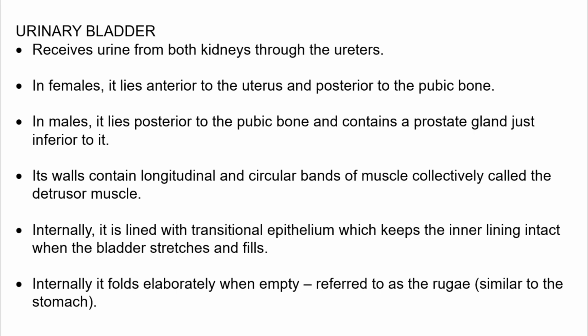In females, the bladder lies anterior to the uterus and posterior to the pubic bone. During late pregnancy, the enlarged uterus can inhibit the ability of the bladder to fill extensively, which promotes frequent urination. In males, it lies posterior to the pubic bone and possesses the prostate gland just inferior to it. The initial region of the urethra passes through the prostate gland.